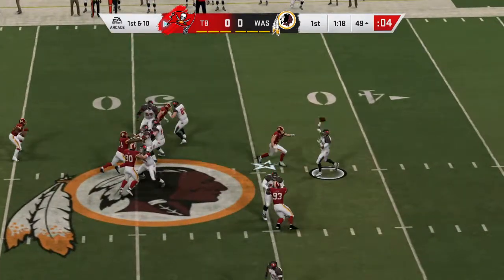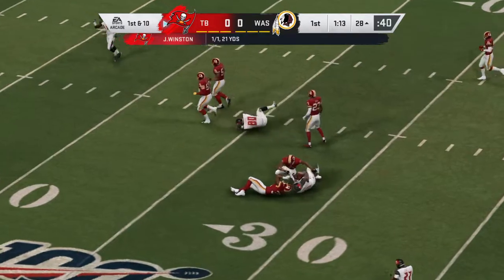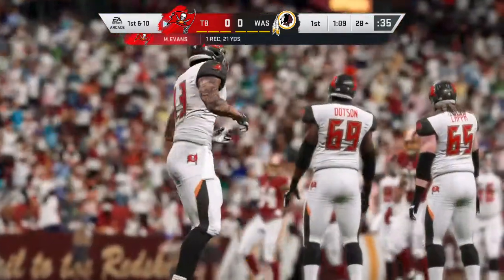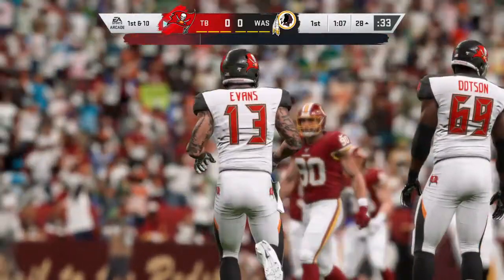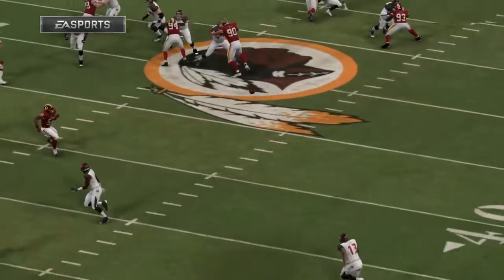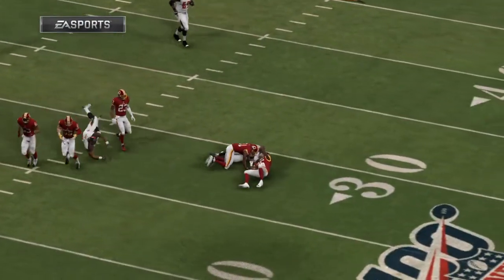A first down throw for Winston. It's caught by Mike Evans. And he'll go down, but not before getting this inside the 30. That's back-to-back plays of over 20 yards. I think it all came together there. In-breaking route, drove it with excellent pace. Money throw right there to move the sticks.